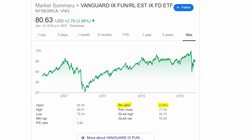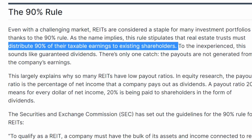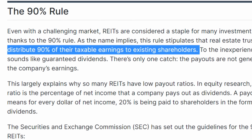Now, it is important to realize that the majority of the gains are probably not going to be coming from capital gains in terms of REITs and real estate companies. It's going to be generated from rental cash flow, and that is why the distribution yield is so high at 4.4%. Obviously, this is the largest distribution yield out of all the ETFs we discussed, and that is because REITs are required by the SEC to pay out 90% of their net income to shareholders in the form of these distributions. And if you are interested to learn a little bit more about REITs and how they operate, definitely check out my video above here.